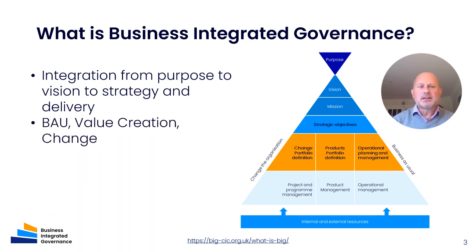To reiterate, it has to cover business as usual, evolution, and change. So in P3 space, we see strategy delivery as change, as strategy portfolio, strategy program. Well, we need to make sure we align performance of our business as usual, product development, as well as our change capabilities.